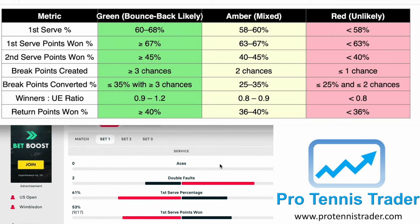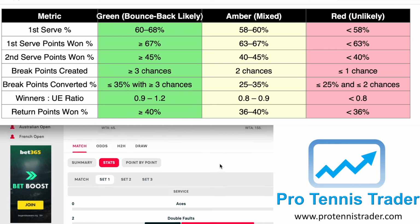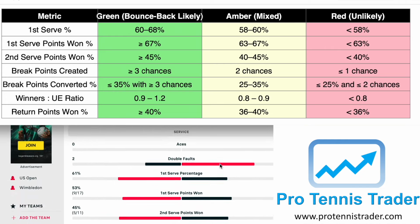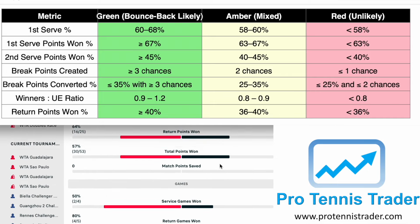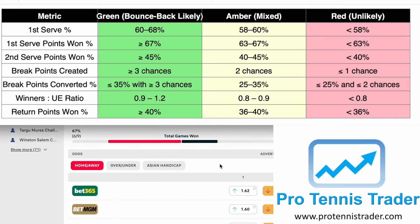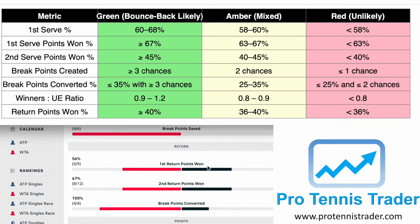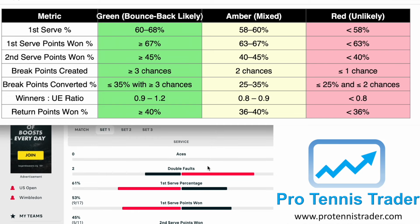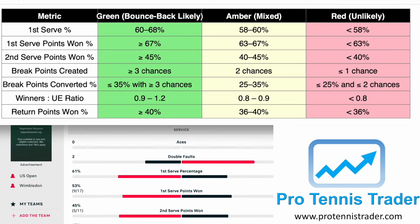So, the first one you want to be looking at, by the way, Kudermetova won this first set. She was the favourite. So, of course, we are a bit stricter looking at the underdog. She was priced at 1.62 going into this. So first off, I do have a look at aces and double faults. 4 double faults, first of all, was a bit of an alarm bell on Stakusic.